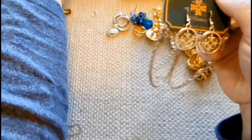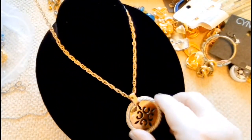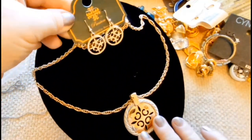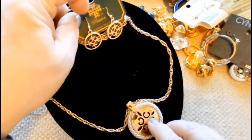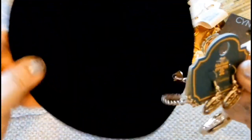It looks like another brand, kind of like maybe it's trying to look like that other brand, but I don't know. Maybe not. Let's do $4. There's the necklace. There's the matching earrings. $4 on, let's just call it the Gold Tone Passion set. Gold Tone Passion set.